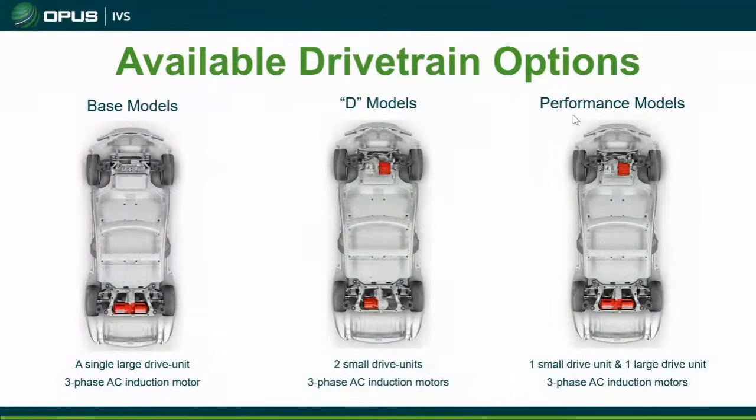Now, the performance models usually came with staggered wheels and tires. They had red brake calipers, and they had a P badge somewhere around the car to let you know that that was a performance vehicle. They're also very fun to drive.